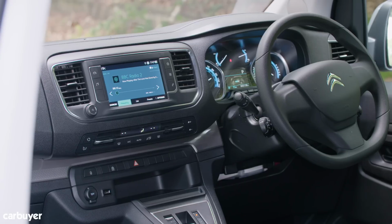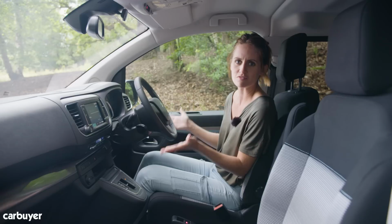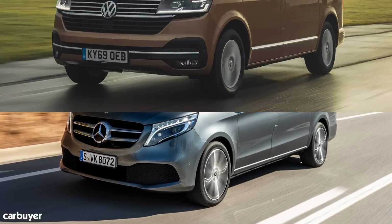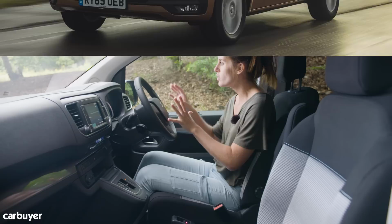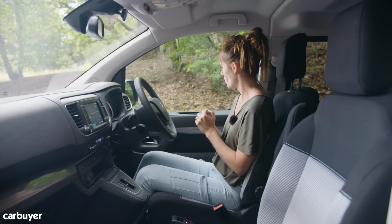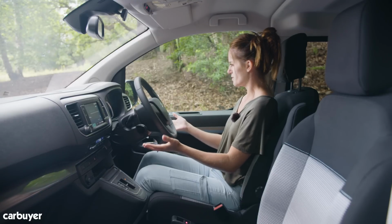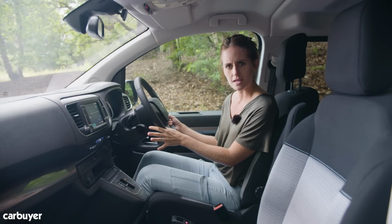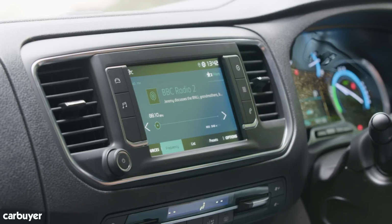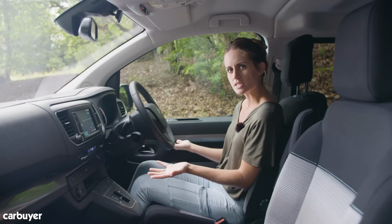Right here up the front, this is where the SpaceTourer doesn't hide the fact that it is a converted van. I mean, rivals like the Mercedes V-Class or the VW Caravelle, they all have little plush bits or little leather moments, but this feels a lot more rough and ready. I mean, everything works very well, but it's more functional, I'd say, than luxurious. This screen is quite small by today's standards, and while there's nothing wrong with analog dials, it just doesn't feel as smart as some rivals in here.